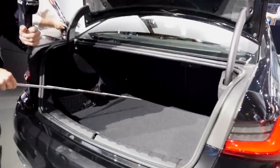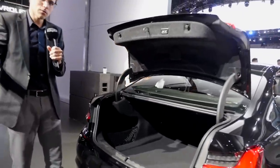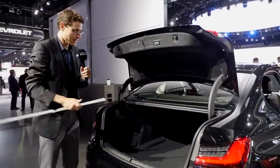And as for the width, let's see. Usually it's just about a meter in width. And it's not quite a meter, so it's less than a meter in width. So that should be a little bit better, I guess. It will probably be better in the 3 Series Touring. We'll keep you updated with that on Autogefühl as well. Then you'll be less limited also in the height here.